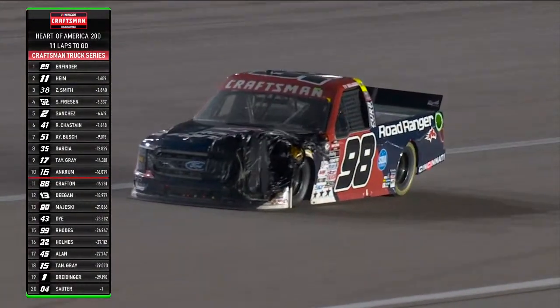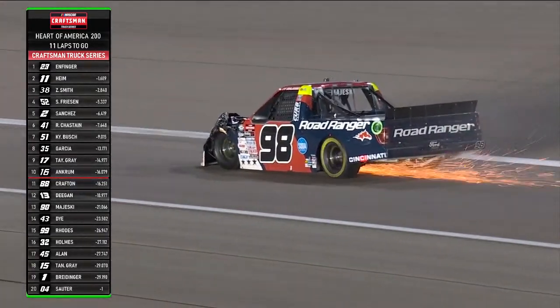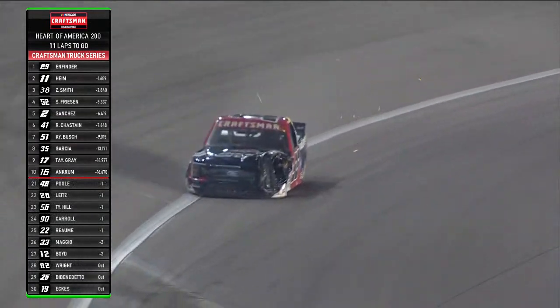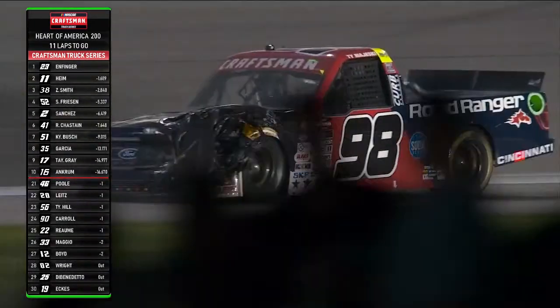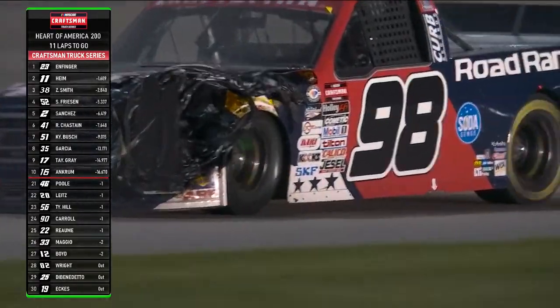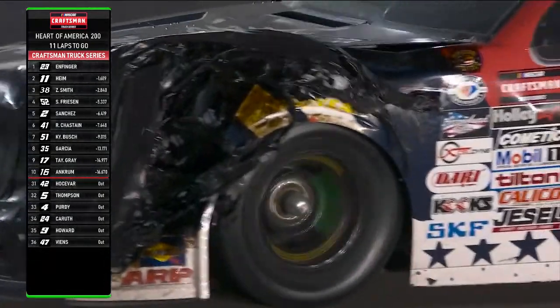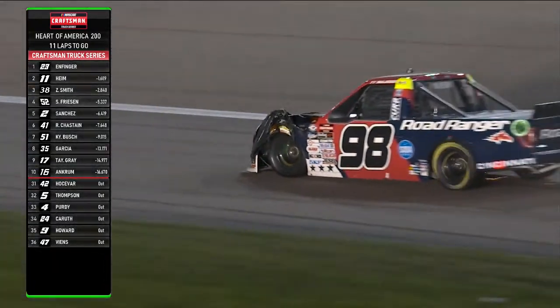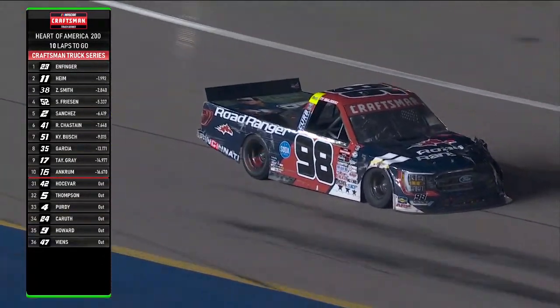Always runs well here. Problems there for the 98 Majeski. I think that left front tire maybe. I think it's the right front. I hope Enfinger doesn't see that. He doesn't want to caution here. It looks like the whole front. Yeah. The whole front is a mess. The front is a mess, Michael. Gets it to pit road. Yeah, the right front's flat.